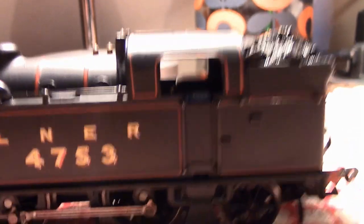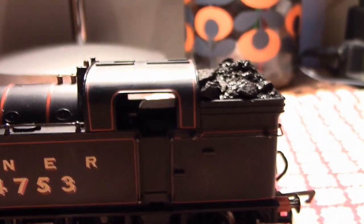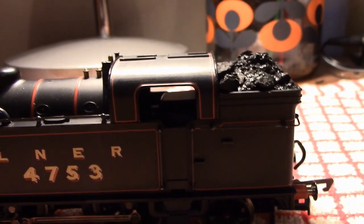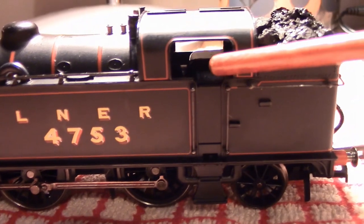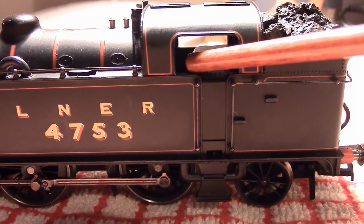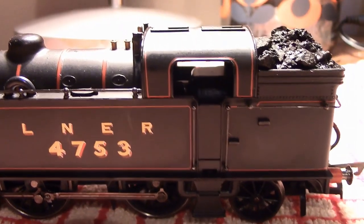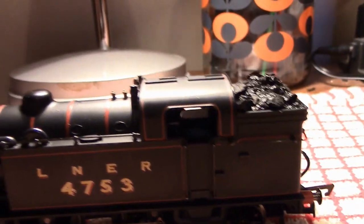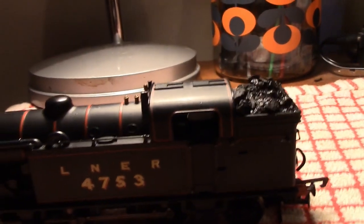However, having said that, there is just enough room that you could take some Bachmann or another brand of footplate crew, and you could quite cleverly model those to protrude in this area, maybe with the driver with his arm out the window and the fireman doing so on the other side. There is scope for that if you're clever. Quite easy to do, it's not really a problem.